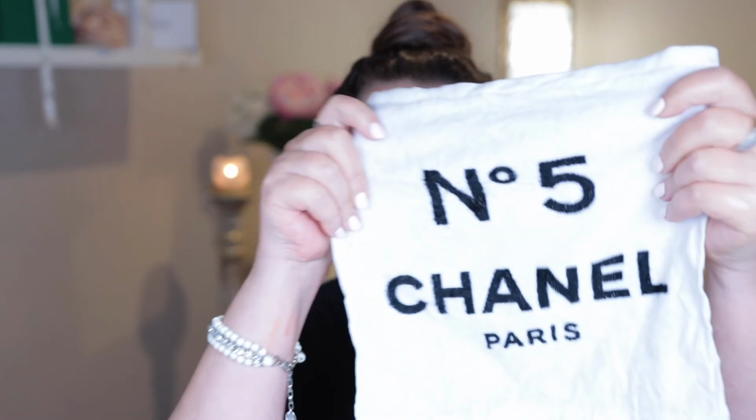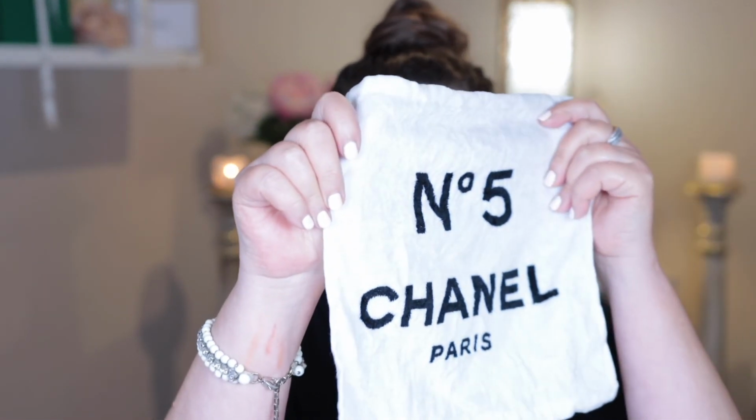It feels quite thick, and it's just a very luxurious face cloth. So either I will use this one, or maybe in our spare bathroom where I display some things, this would look really gorgeous as well, just laying either on the sink or on the side of the bathtub. I think it would look really, really lovely.